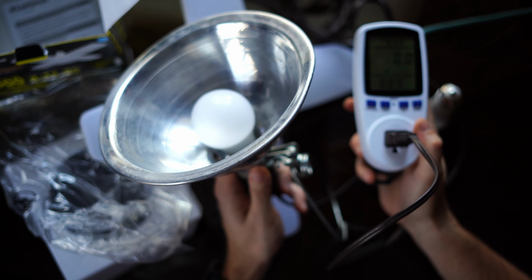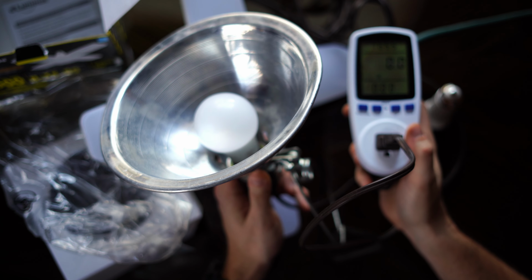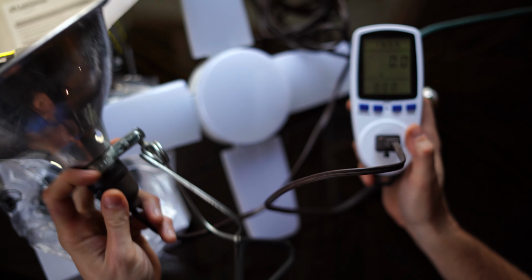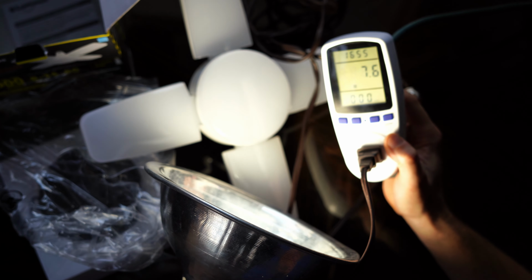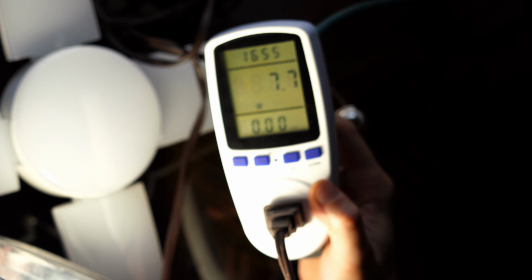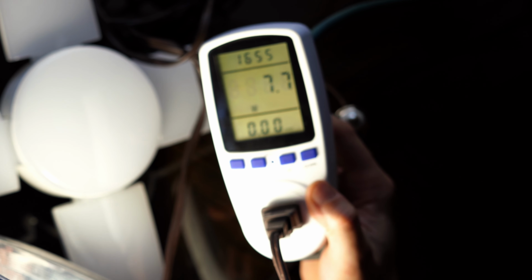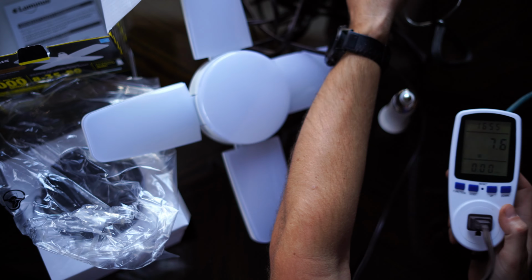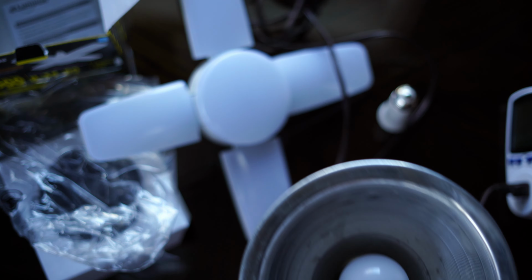And I believe power draw on that's probably gonna be somewhere between 8 to 10 watts, let's say. So I'm gonna turn that fella on, okay? And when I turn them on, let's see. Okay, it looks like we're pulling about 7.6 watts. Okay, great. Let's go ahead and take a look and see what this guy's gonna pull.